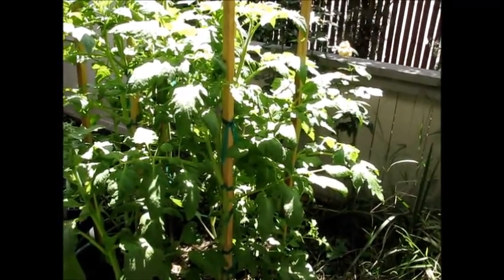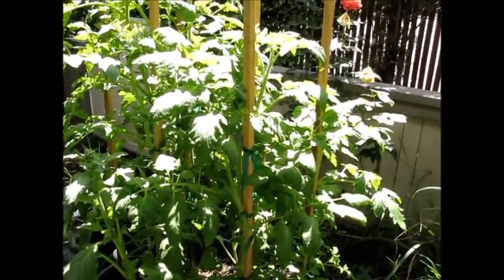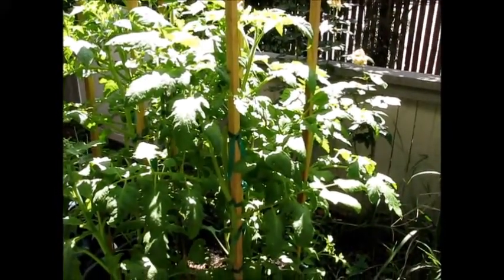Hi everyone, this is an update. This would be the second update on the tomatoes that we planted here in the front garden of the lupus garden. And as you can see, there's a lot of growth.